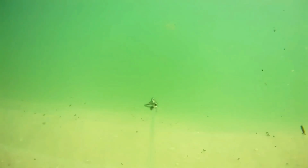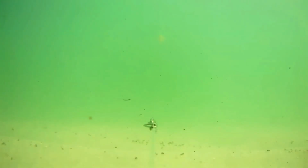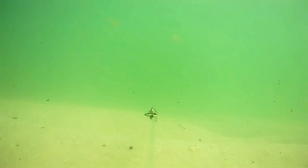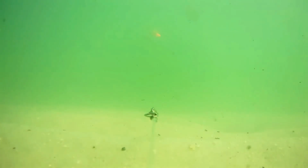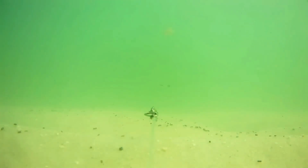Should be clearer this time. Every time we put the camera back, the water gets better, and you can see the dropper in frame towards the top middle. See it subtly moving, and you can really see the float hook. The orange in this clarity is a good color. The green color of the ocean and the clarity.